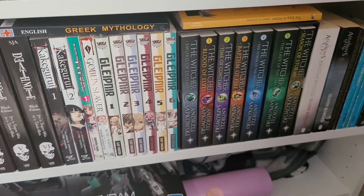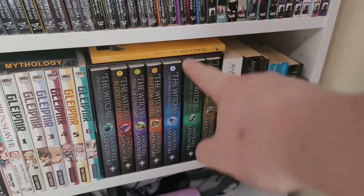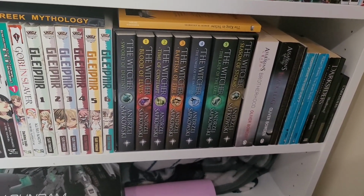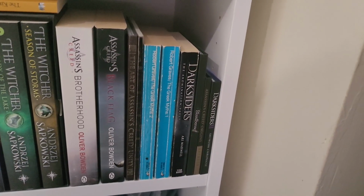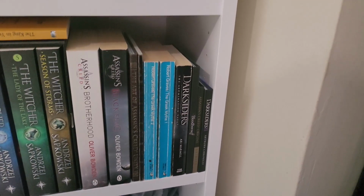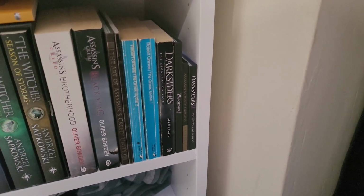Gleipnir 1 to 6. Fantastic series. The King in Yellow. Really good, like American Horror Story. The Witches, of course. Number 1's upstairs because I'm reading it. Bunch of randoms down here then. Assassin's Creed. Art of Assassin's Creed. Darksiders of the Abomination Vault. That's a fantastic book. Tells you how all the horsemen become the horsemen and get their weapons and stuff.